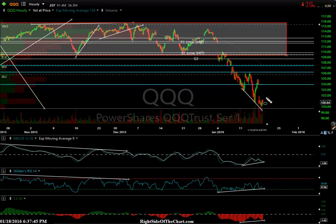It wouldn't be straight up, but it might be very impulsive once the buyers step in and realize the bottom's in, we've just had a heck of a sell-off. Oops, wrong annotation there. I need the arrow tool. So something like that, and that would be my maximum bounce target. And if we get well back up in here, because that's a mountain of overhead resistance, that would be pretty bullish price action at that point.